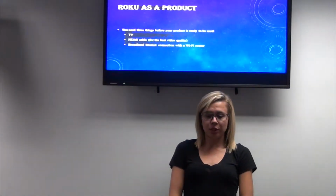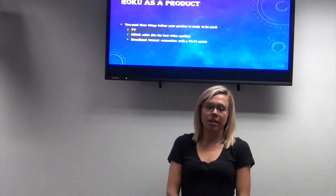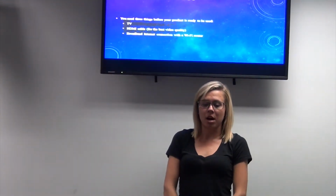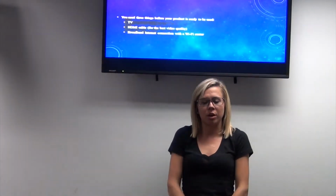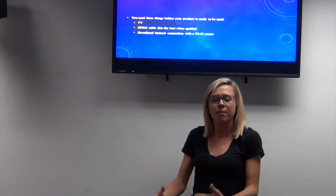Roku as a product, you need 3 things before you're actually ready to use the product. You need the TV, an HDMI cable, and a broadband internet connection. These are just the things that make it work because it's actually like a modem. It's not like Comcast, like a provider.